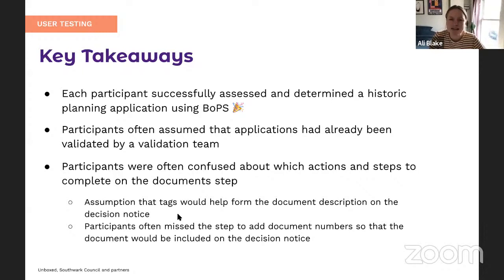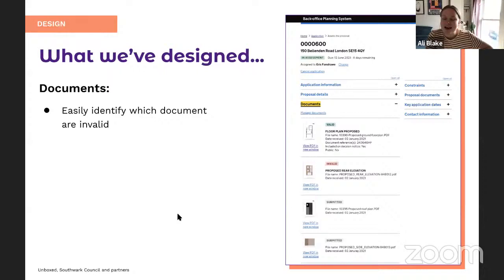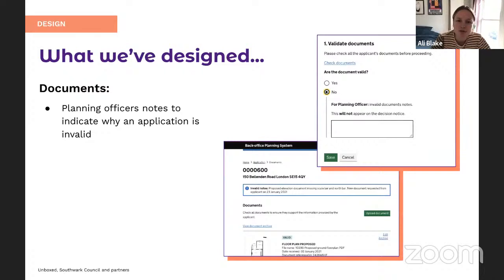So if you move to the next slide. These are some improvements that we've made since testing. So, how can we easily identify which documents are invalid or valid? Once a planning officer has come back to an application, maybe a few weeks later, and they've forgotten which document was invalid, you can clearly now see on the overview screen which documents have been submitted, invalid and validated.